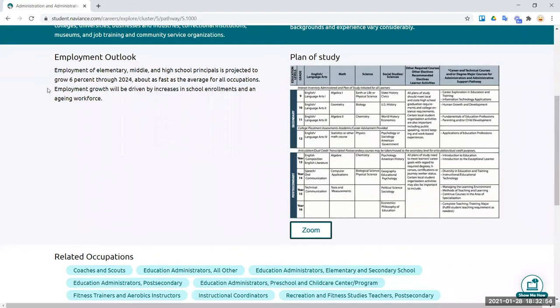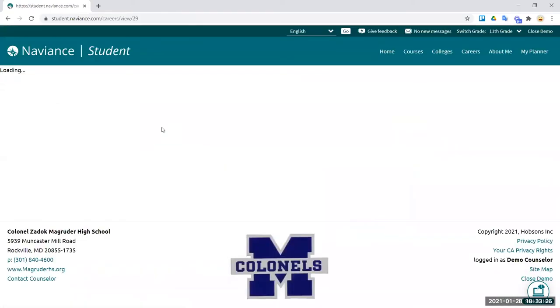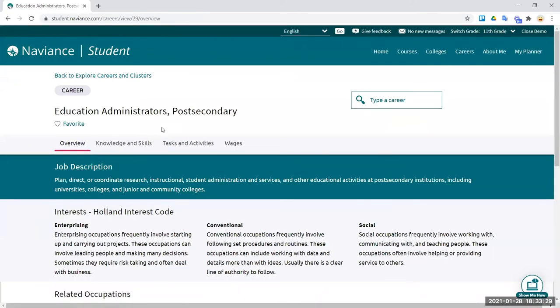As we scroll down, we can see the related occupations associated with this career pathway and even college majors. If you were to click on these majors, it would show you a list of schools and colleges across the country that offer that particular field so that you're, again, aligning your professional goals to the choices that you have in a college education. If we're interested in looking more into the occupations themselves, and again, these are the actual career profiles, there's thousands of them across the country, we could click into any career field. And it'll give me additional information.